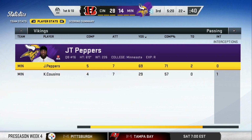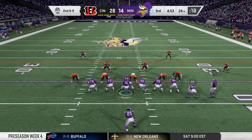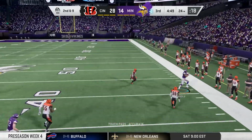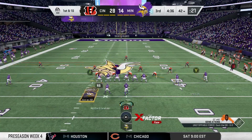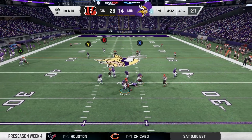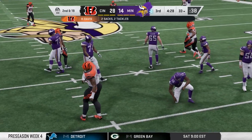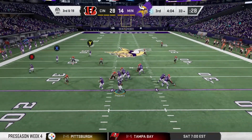28-14 type of score here against Minnesota. And looking at the stats here, Kirk Cousins and Peppers are playing relatively close. It's a battle right now. Another nice throw, and he's 6 of 8. Peppers dropping back, 1st and 10. Going to take a sack here. Probably could have thrown to the guys cutting to the left, that Y and the B receiver, but nonetheless, it is a sack.